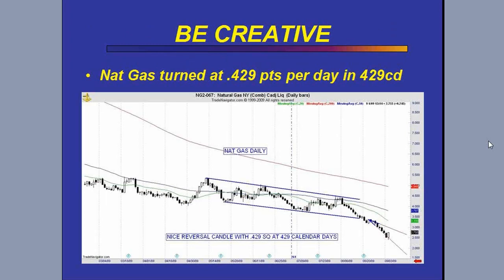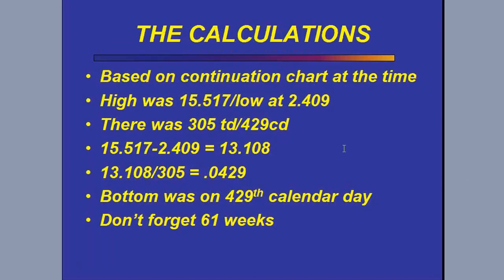Now, in the next phase, I'm just going to show you some interesting other out-of-the-box pattern recognition schemes that you could be aware of. This actually was the nat gas chart, not this September, but last September. And now that you guys understand what a square is, it actually averaged 0.429 points a day in 429 calendar days, which that was the low for last September. At that point, we had a high on the continuation chart at 15.517, and if I'm not mistaken, that's probably a secondary long-term high. There was 305 trading days, 429 calendar days.